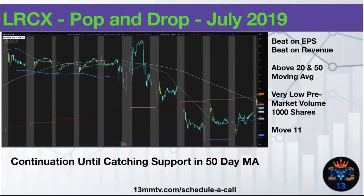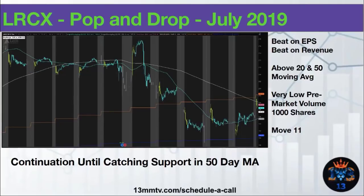And what I wanted to point out about this pop is this volume. I thought this was wrong. I had to double check it like twice. There was 1,000 shares traded. So when that happened, we gapped down just a little bit on a beat. And so the stock then went up strongly, right?